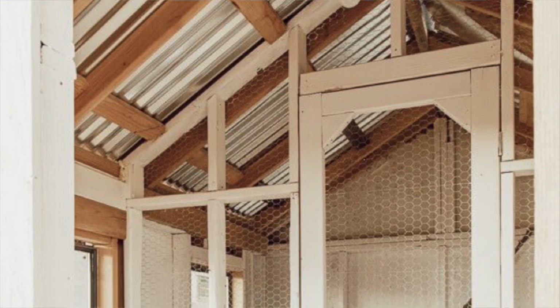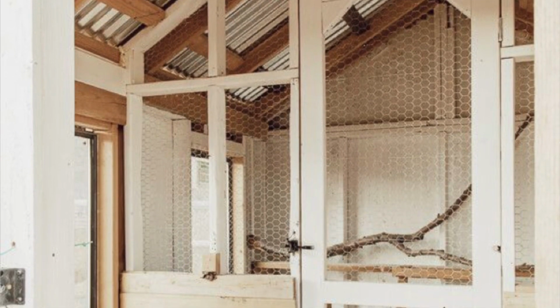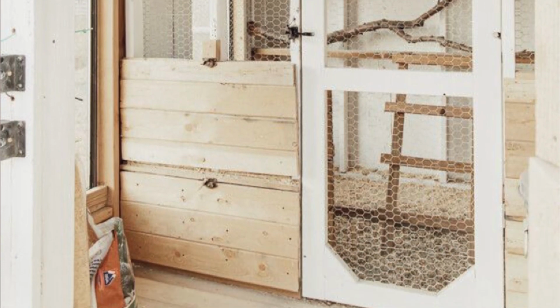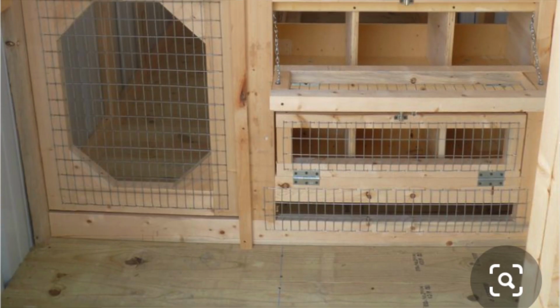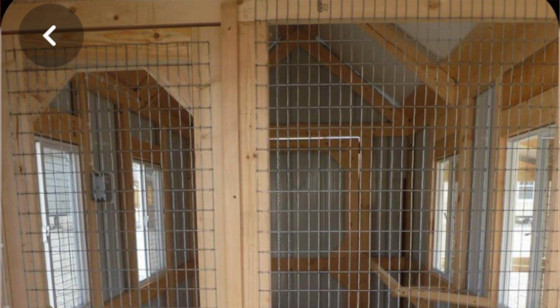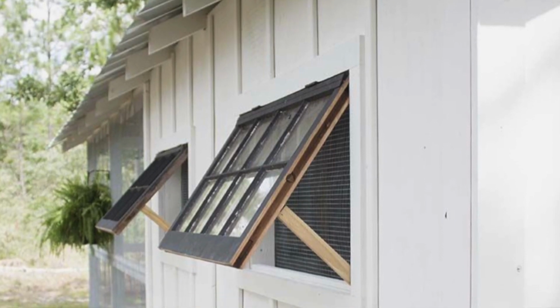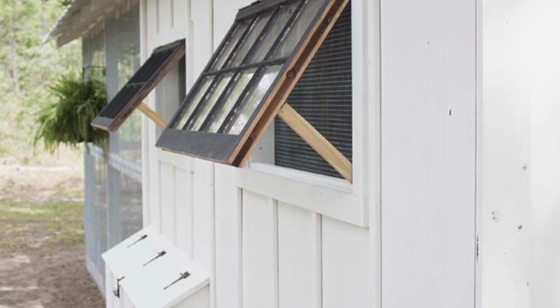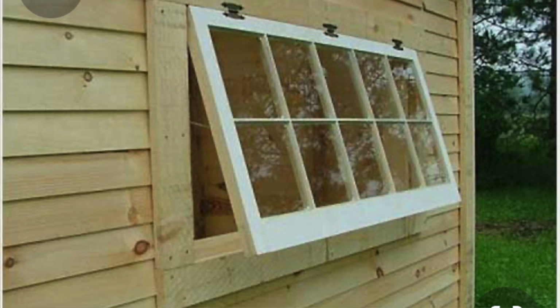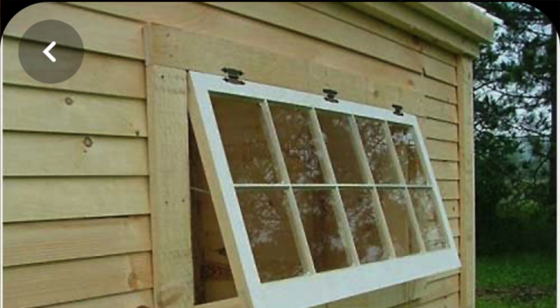I love this entry area, how it has the back-checking nesting boxes and the screen door. I don't think that I'll necessarily paint all of ours white and make it look really, really pretty like that, but I like the whole concept of this idea. I love all the windows. I want lots of old windows on the chicken house, and I love how they're propped open like this so that it allows ventilation in, but then you can also shut them in the winter when you don't want it to be too cold in there for the chickens.